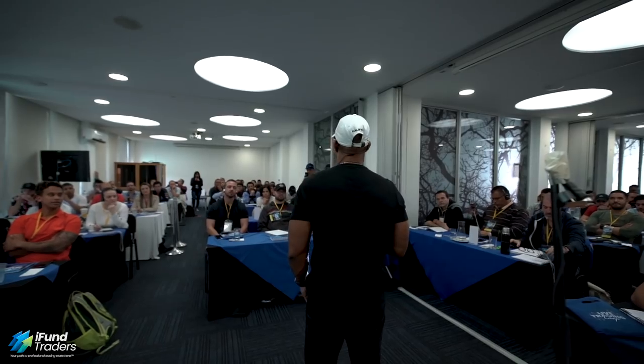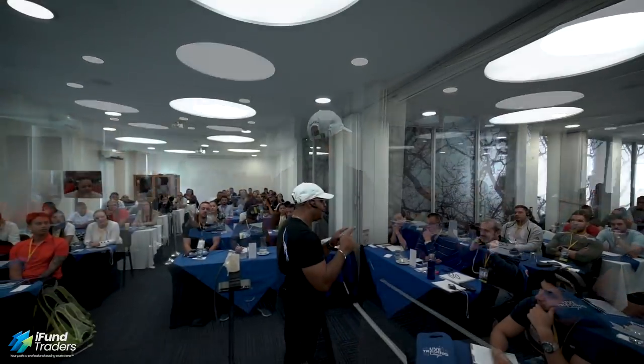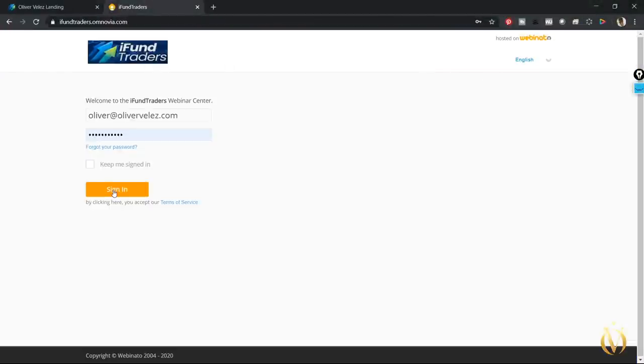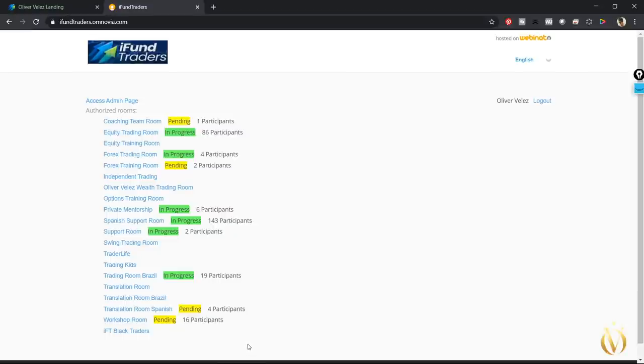It's always interesting to start the week here. I'll log into the rooms where my various traders are. I thought it'd be interesting to show you how my morning starts here. So what you're looking at is a variety of different rooms that we use for training purposes. As you can see, there's Spanish rooms, there's Brazilian rooms for my Brazilian traders. We have a Trading Kids room for the 30 plus traders currently involved in my Trading Kids program. I have a private mentorship room here.